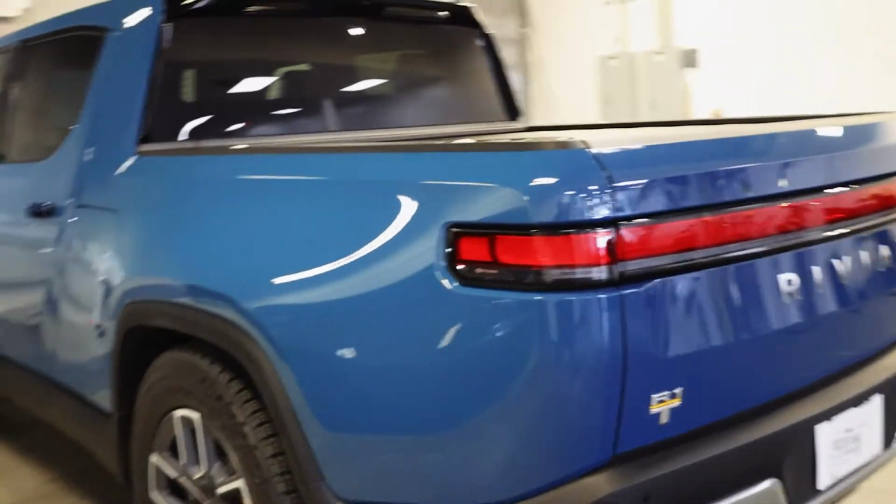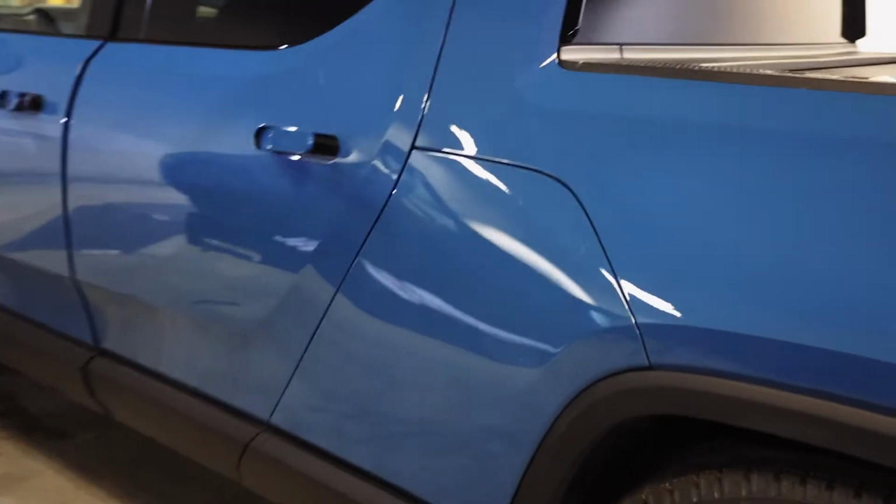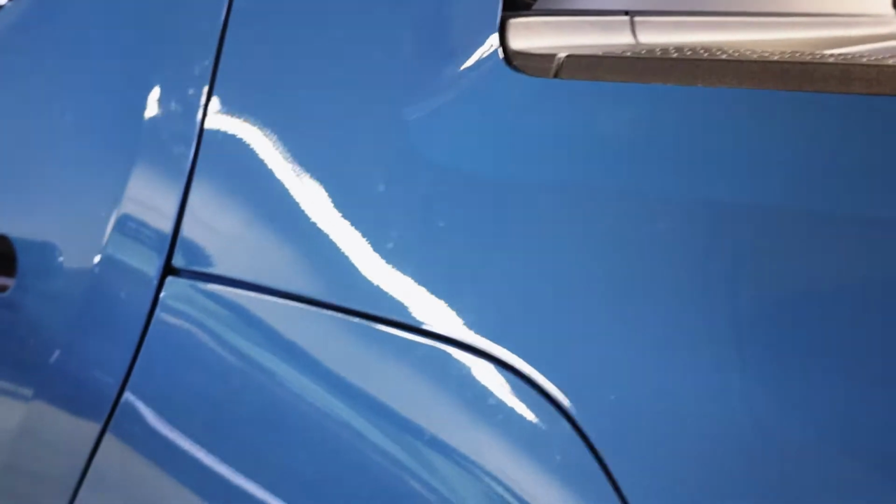All right, guys, so today we have the Rivian R1T. This thing is pretty cool. It actually comes with a small storage compartment right here, which we'll check out.